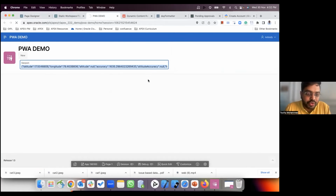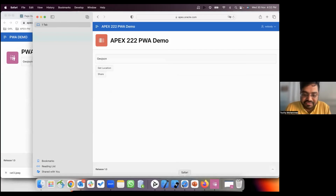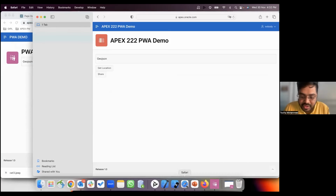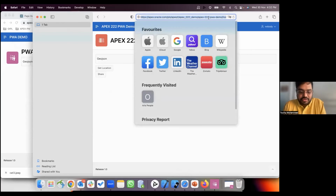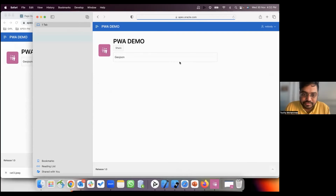So in Chrome, the share option does not work. So you won't see the share button at all. But once I go to Safari, for example, and let me paste the URL in Safari, where you have the option to share. So I see the share button. So once I click on share, now you can see it opens up the device specific share tray. Now you can share whatever you have defined in the page designer via mail or other options.